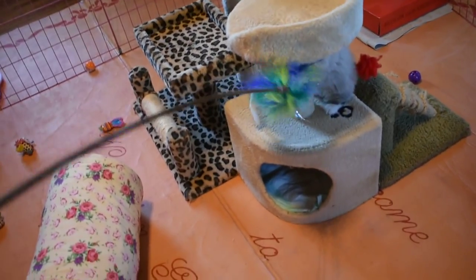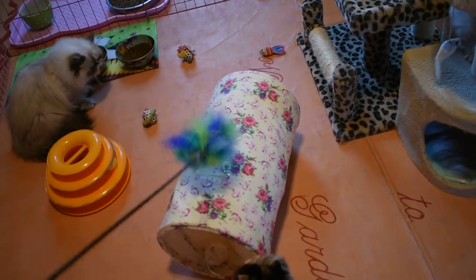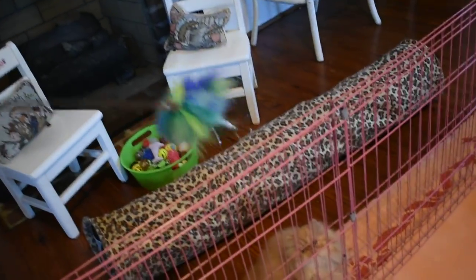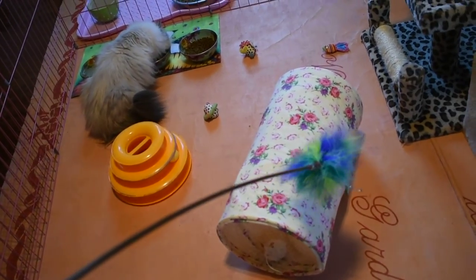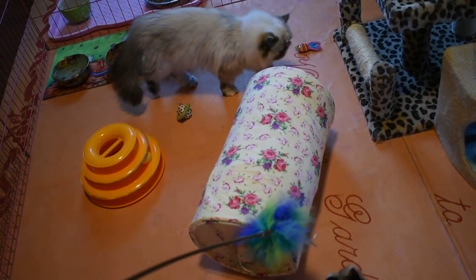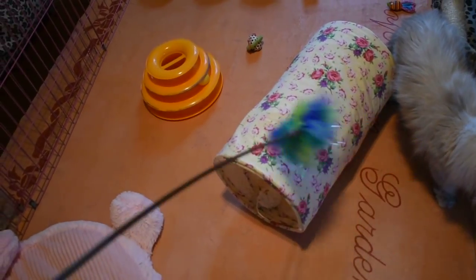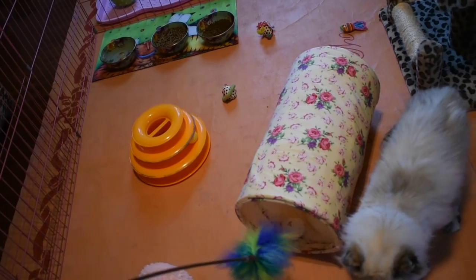One thing I do want to talk about is these tunnels. Please, please, please, please only get cloth tunnels. I know from personal experience, that's a cloth tunnel there. This is a cloth tunnel. They're very heavy tunnels. They're very thick tunnels. Don't get those vinyl tunnels, those plastic tunnels. What has happened years ago is the wire poked through and poked an eye of one of my kittens. The vinyl ones are very thin, and they're very dangerous.